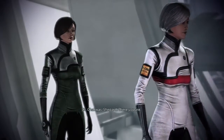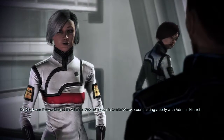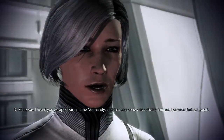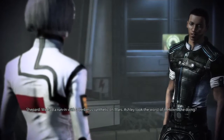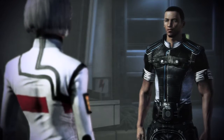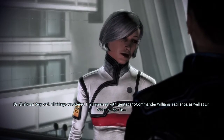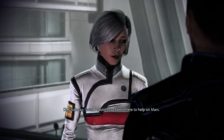Shepard, there you are. Dr. Chakwas, you're here? I'm working at an Alliance R&D lab down in Shelter Wards, coordinating closely with Admiral Hackett. I heard you escaped Earth in the Normandy, and that someone was critically injured. I came as fast as I could. We had a run-in with a Cerberus synthetic on Mars. Ashley took the worst of it. How's she doing? Very well, all things considered. I'm impressed with Lieutenant Commander Williams' resilience, as well as Dr. Michel's expertise. I wish I could have been there to help on Mars.